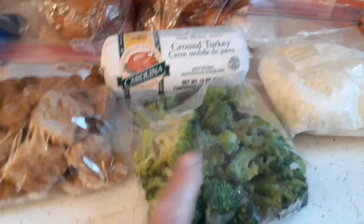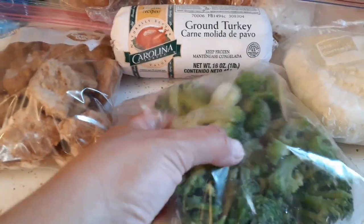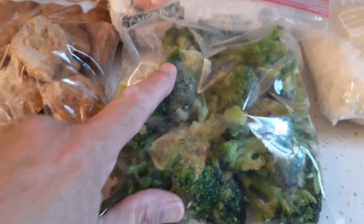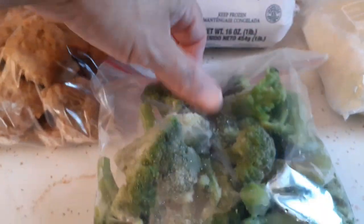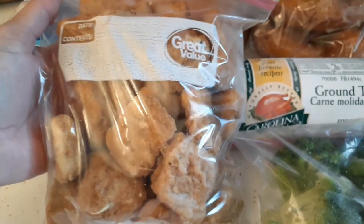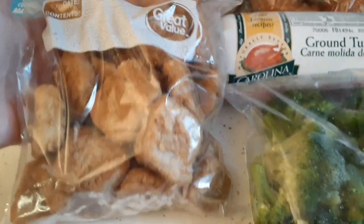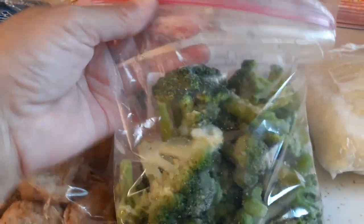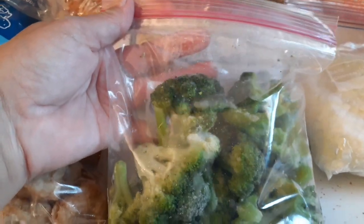All right, so right here we have a little bag of frozen broccoli. I've got these in the fridge, thawing them out. I think I'm gonna make them for supper tomorrow night or something. I'm not sure, but I want to get those made. And a bag of chicken nuggets. Don't know whose they are. They came in these great value bags. Some of the stuff comes pre-portioned already.